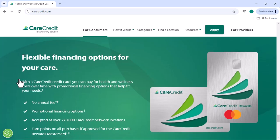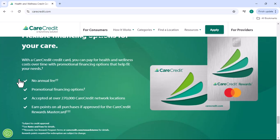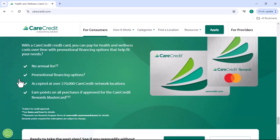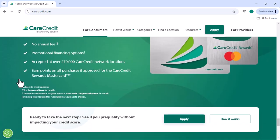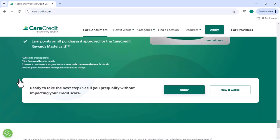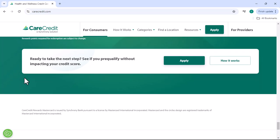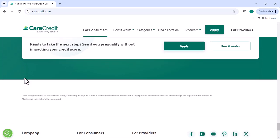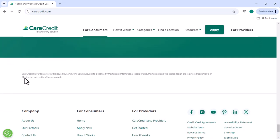One common question people have is about their credit score. While you don't provide your actual credit score on the application, CareCredit will pull your credit report from one or more of the major credit bureaus, Equifax, Experian, and TransUnion. This report contains your credit history, including your payment history, outstanding debts, and credit utilization. A good credit score increases your chances of approval and may also qualify you for better financing terms.